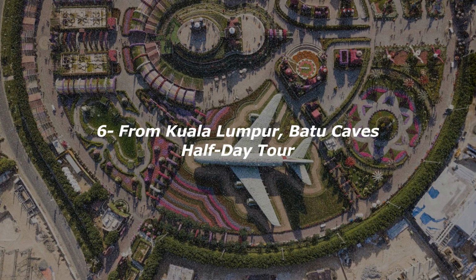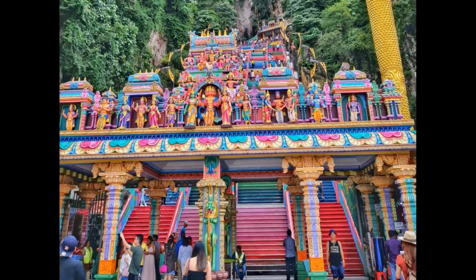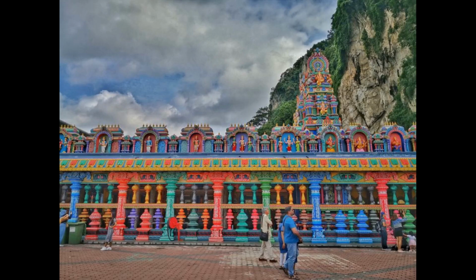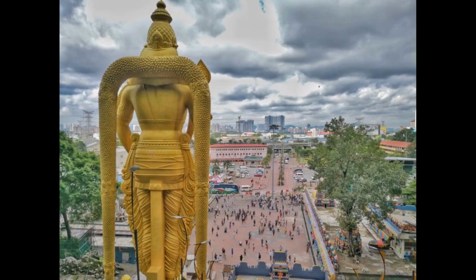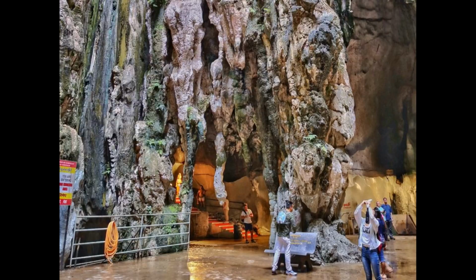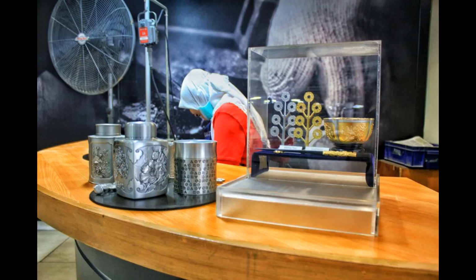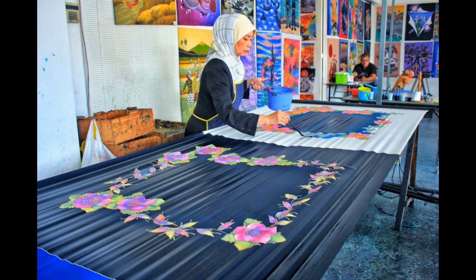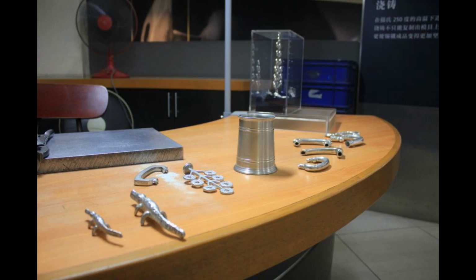Number 6. Following pickup, begin your day at the Royal Selangor, which features the largest and most modern pewter factory in the world. It is also world-renowned for its high quality and craftsmanship. On your factory tour, learn about the different processes at this factory such as casting, filing, polishing, soldering, hammering, and engraving. Next, stop at Batik Factory to see how batik is designed and printed.